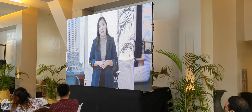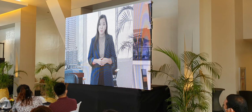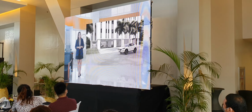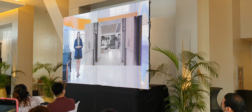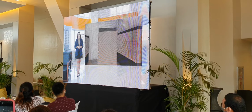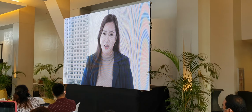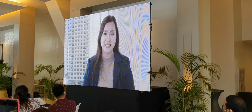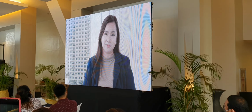Adding to these wonderful amenities, the Median Flats is of course built with standard building features like a covered drop-off, three passenger elevators and one service elevator, fire detection and alarm system, individual mailboxes, and backup power, to say the least. We can't wait to have our future residents experience this and more and live the life they truly deserve.